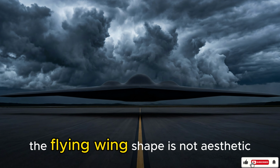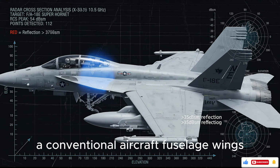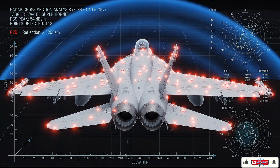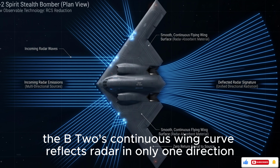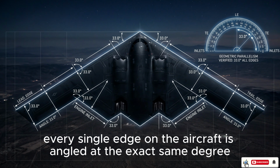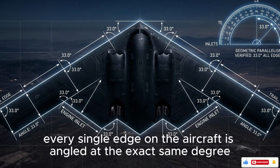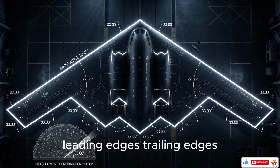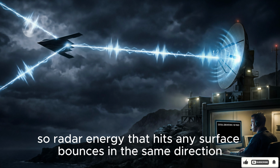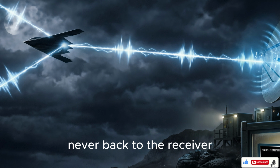The flying wing shape is not aesthetic, it's physics. A conventional aircraft, fuselage, wings, tail fin, creates dozens of radar reflection angles. The B-2's continuous wing curve reflects radar in only one direction, away. Every single edge on the aircraft is angled at the exact same degree. Leading edges, trailing edges, engine inlets, all parallel. So radar energy that hits any surface bounces in the same direction, never back to the receiver.